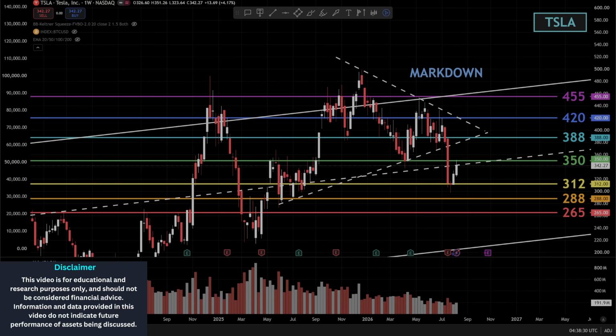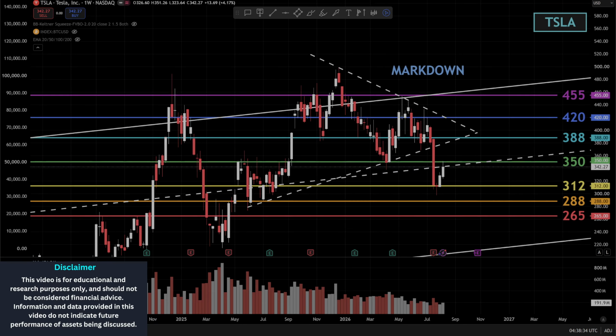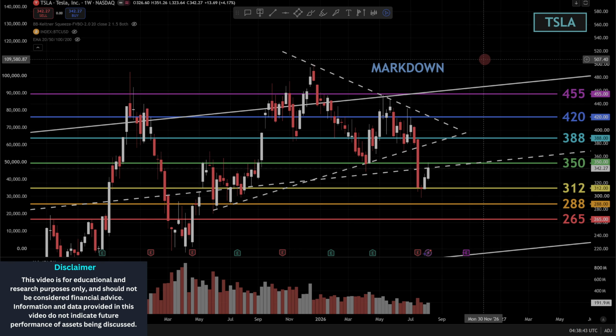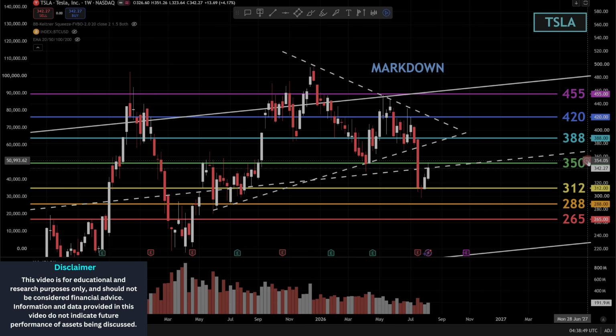Hi there, let's take a look at Tesla to see where the price goes next. We'll cover the weekly market structure, check out the short-term trend so we can assess the risk of the next price move. From a big picture perspective, Tesla is currently in the markdown stage of the market cycle. The price is currently trading around the bottom of the channel.